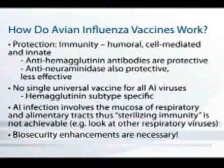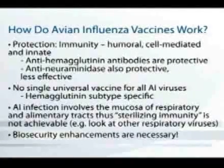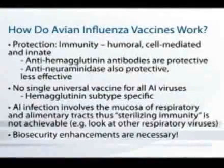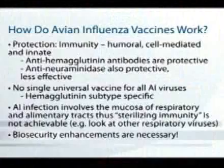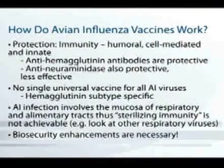Because avian influenza virus infections involve initiation of virus growth in the respiratory and the alimentary tracts, the concept of a sterilizing immunity is not really achievable in the field. Just for example, you can look at other respiratory viruses, not only in poultry but other animal species, and see that generally those vaccines reduce the virus growth, but they are not completely preventative of virus replication, which emphasizes the need for biosecurity to prevent cross-contamination and movement of viruses. Therefore, biosecurity enhancements are necessary anytime you use vaccination as a control program.